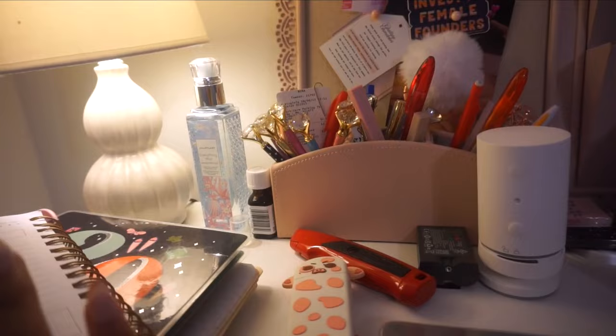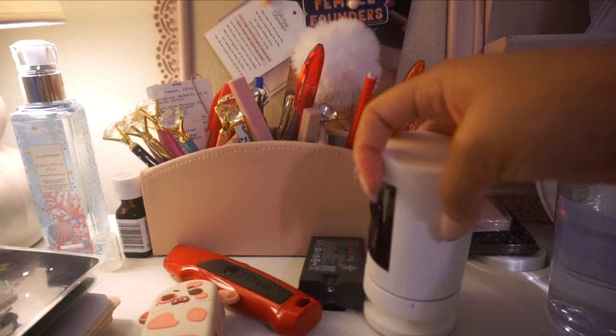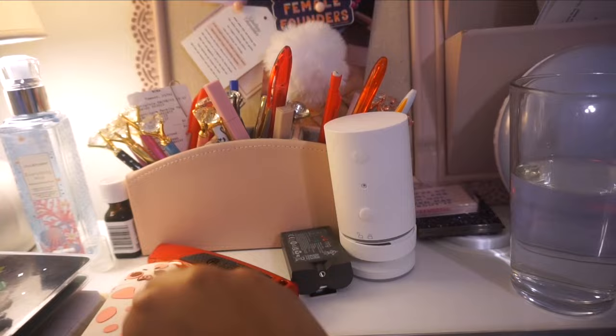This little spray I got from Jill Stewart, it smells so good, but it's very summery, so I need to probably replace it. I have some essential oils, my pens. This is a ring camera that needs to be put up. So just chilling here, random box cutter, my taser, they're just randomly sitting there. I have my clock, my water.